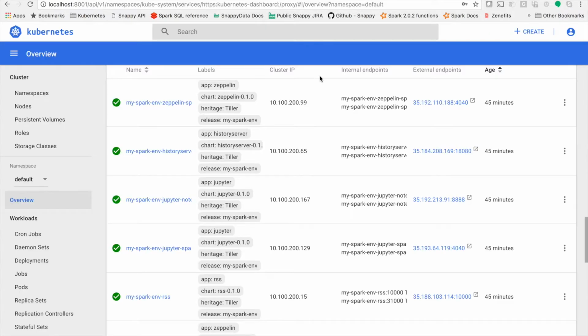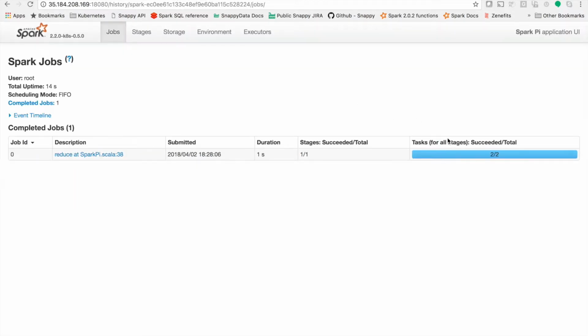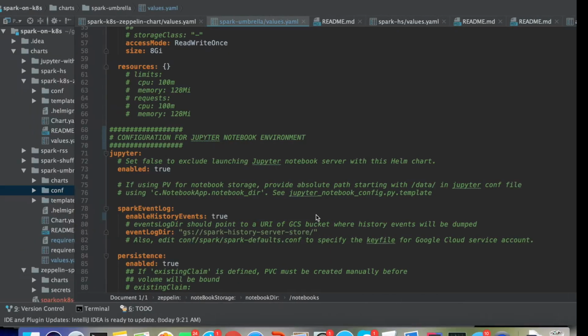I can even look at the history server, for instance, which gives us access to all the historical events that have happened, right? So I can actually go back in time and analyze the state of things. And in fact, let me show you one more thing.